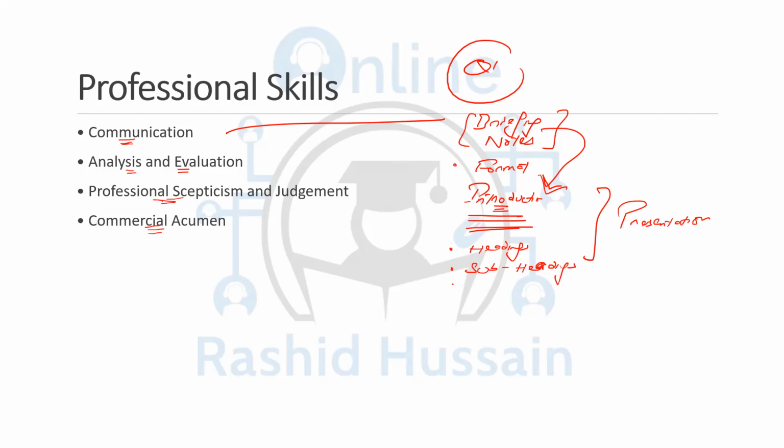And then we need to see whom we are addressing. You need to see whom you're addressing. Obviously, you need to respect their seniority. You need to give them the appropriate information. Don't just try to explain the terms to them, because obviously they're the engagement partner. They're more senior than you. Don't try to explain the terms to them. So this is all about the communication.